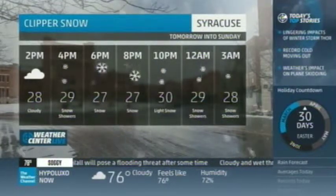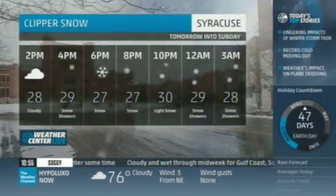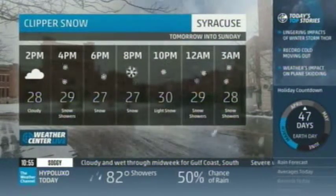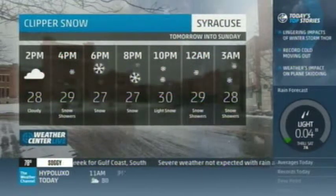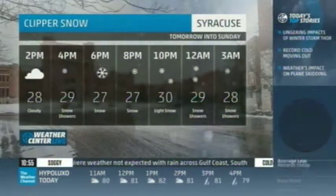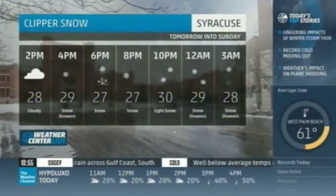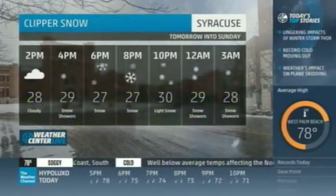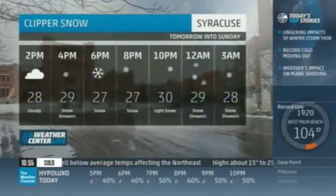Now, Syracuse, boy, what a winter you've had, right? Your snowiest February on record. Here we go, marching into our first full weekend of March, and we've got that snow moving through, starting at about 4 o'clock in the afternoon, and at times that snow will be heavy and will be difficult to see. So if you're traveling along Interstate 81 or maybe the New York State Thruway, be careful. Visibility could be impacted at times. Otherwise, we're mainly going light snow through the midnight hour and then beginning to taper off as we head past the early morning hours.